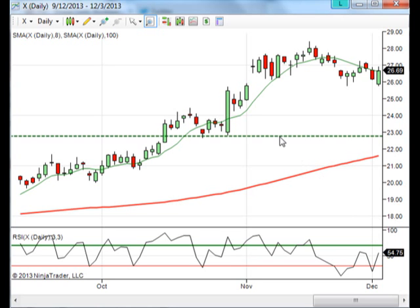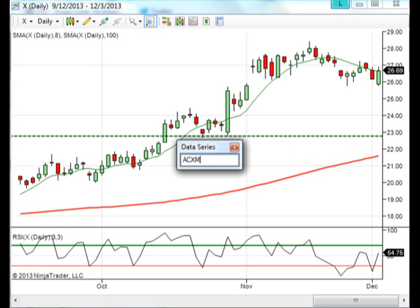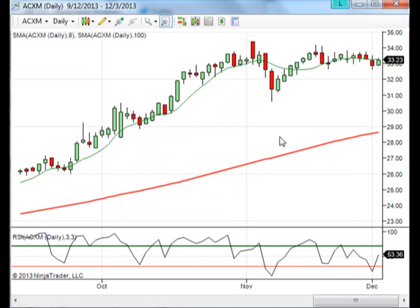And now let's look at the last one, ACXM. If you look at the indicator, we got that setup. We're looking for a trigger now to the green line. We are nicely above the 100-day moving average, so we'll just keep an eye on that.